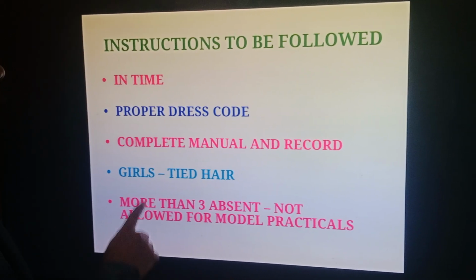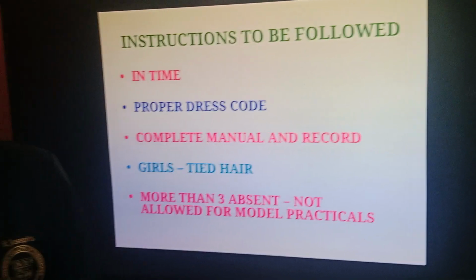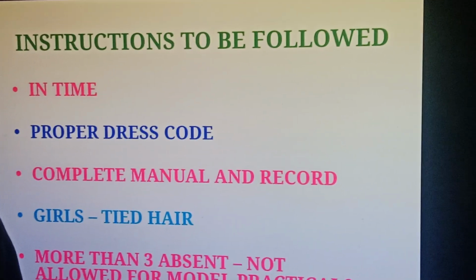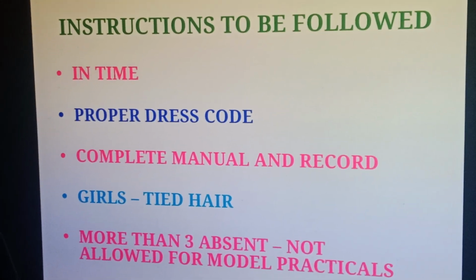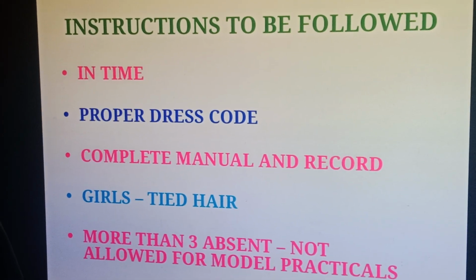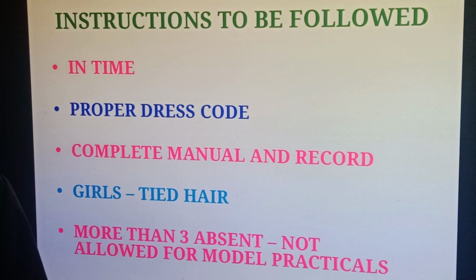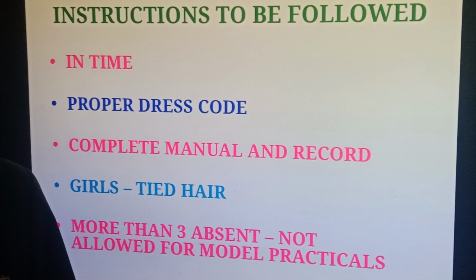Next, moving on to the third point, complete manual and record. Always bring your lab manual and updated record book to every session. Having your procedure and previous calculations ready shows your preparation and helps you perform the experiment confidently and correctly. Being well prepared is the first step towards success in the lab.